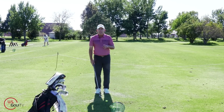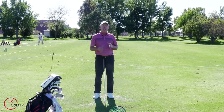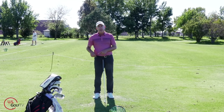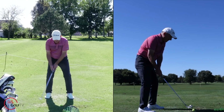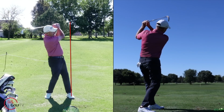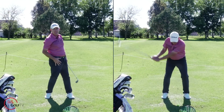All right, the last one is impact position. All right, here's what I see most golfers do. When they get into impact, they finish with their weight on their trail foot. Let me demonstrate. Good setup, good takeaway, because they're moving the butt end of the club, but their weight stays on their back foot, and they top it, slice it, do all types of stuff. You see that? Is this a familiar position for you?